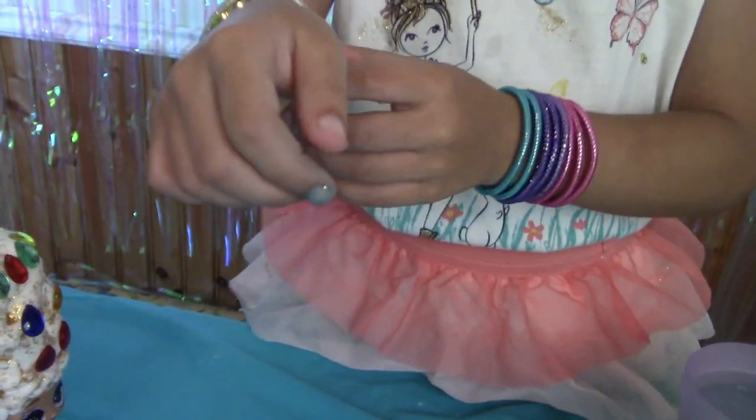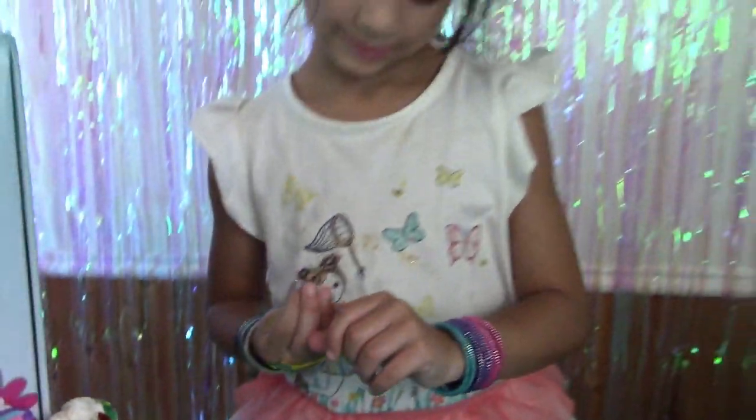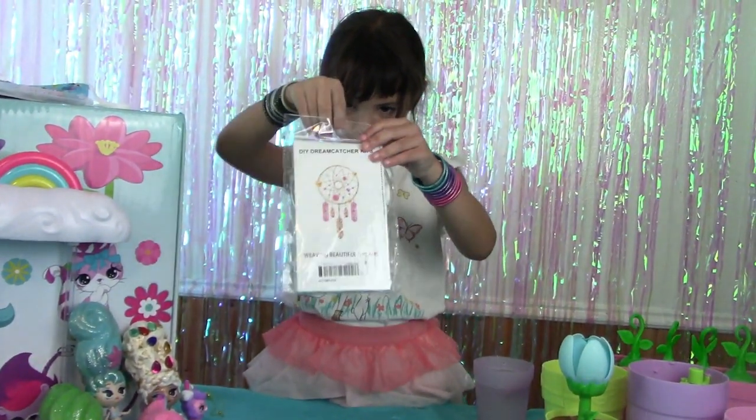Good. That can be bracelets. I already have one with the seed though. I'm on my DIY. Let's show when it's done.